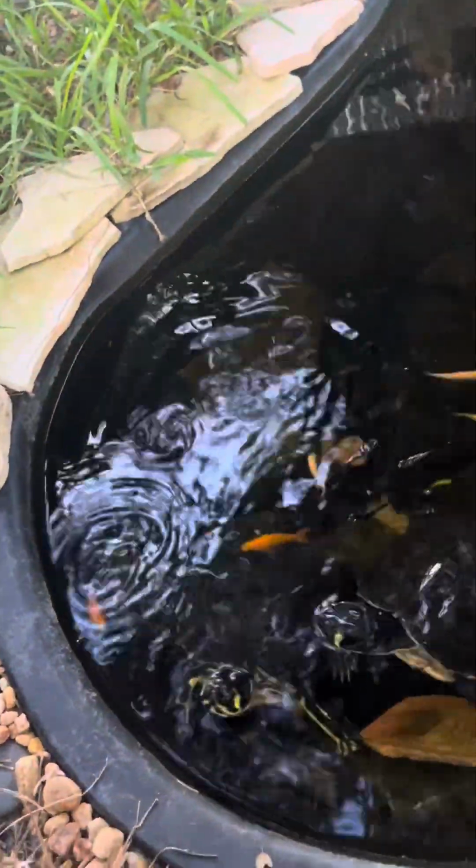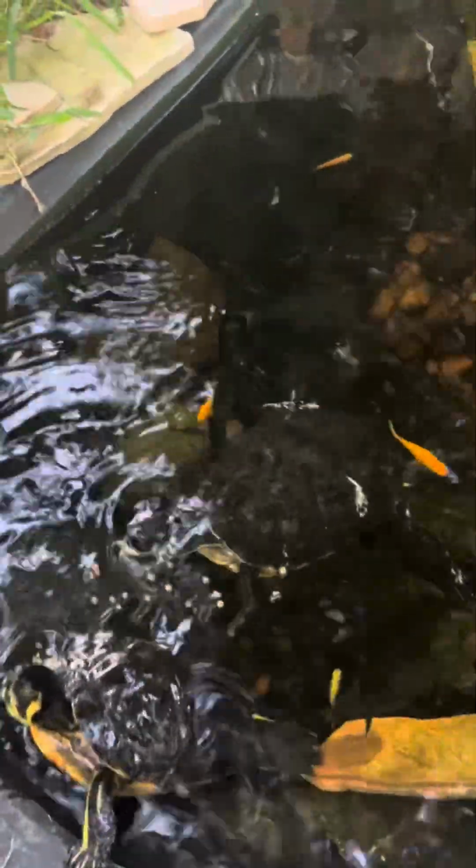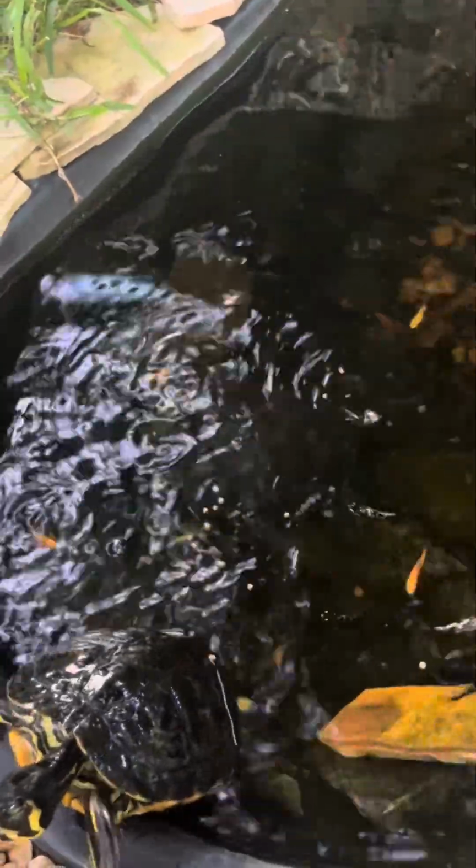So I'll usually feed the water turtles a little bit every night, but sometimes I'll do every other day because they don't have to eat every day, but they want to. Usually in the morning I'll give them greens. These girls will eat some greens so fast. So this is Missouri aquatic turtle pellets. People say it's really good for them. They seem to love it.